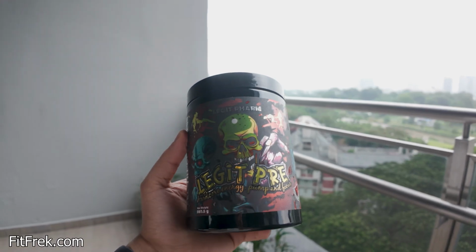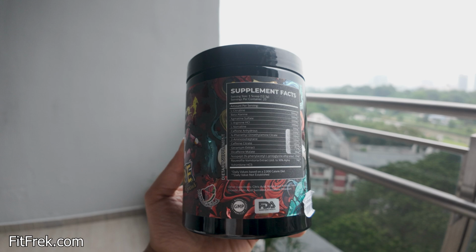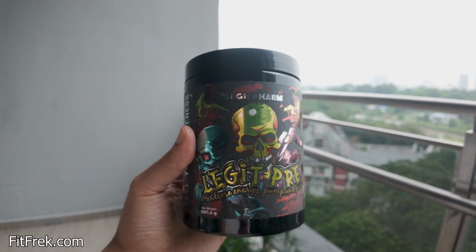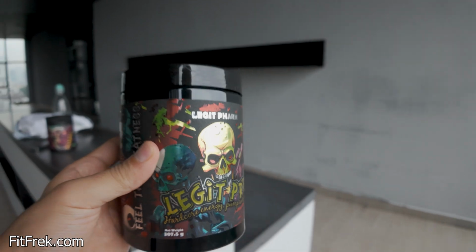So first things first, 12.3 grams per serving and 25 servings. So it's kind of on the low end, but this is a concentrated type of pre-workout with energy and stimulants. So let's go over the first ingredient, citrulline at 5 grams. This is not minimal. It's above minimal, above average.